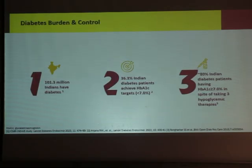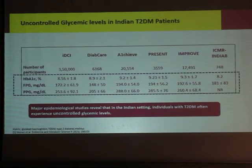So this is just a customary thing to discuss the disease burden. Everybody is aware of the burden of diabetes itself and burden of uncontrolled diabetes also. So it's not only the burden of type 2 diabetes. More than 100 million Indians have diabetes, and three-fourths of them do not have control. So that is alarming. Figures are alarming, and these are various numbers from different studies.